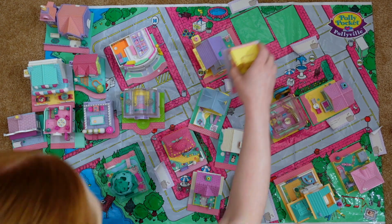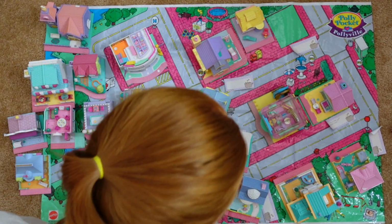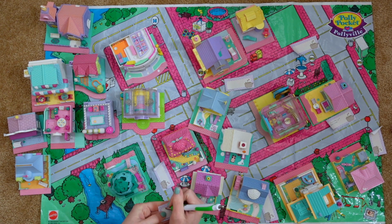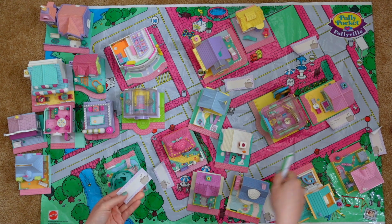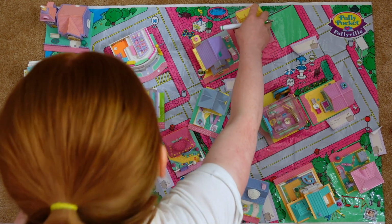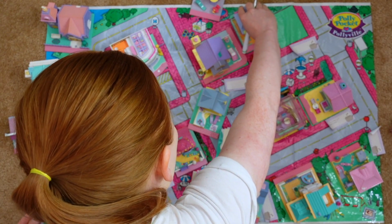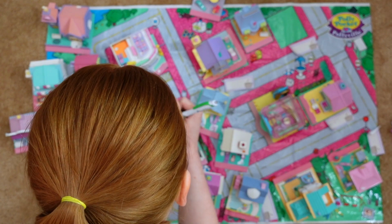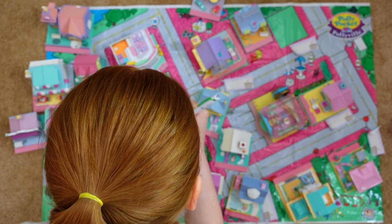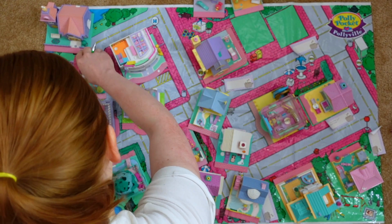So just to try what fits. This fits here really well. So that spot could be the toy shop. And there's really no other hints there, right? There's a mailbox, but there's mailboxes all over the place. So it could be the toy shop. This one also fits. That is the dress shop. My writing is really messy right now, bear with me.